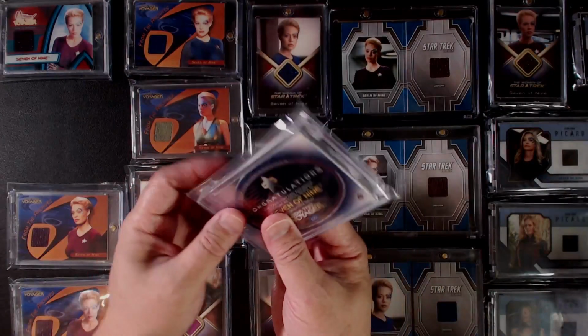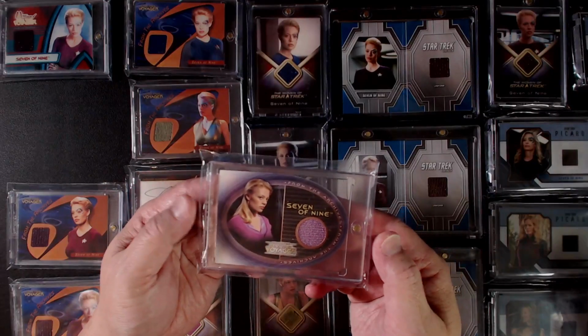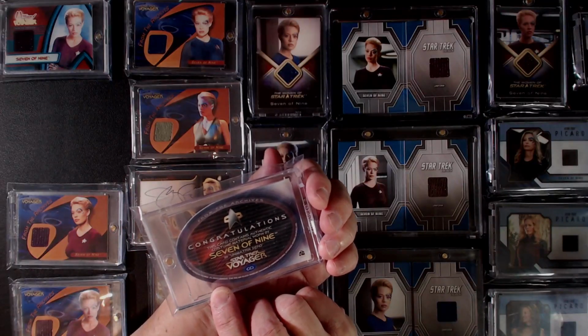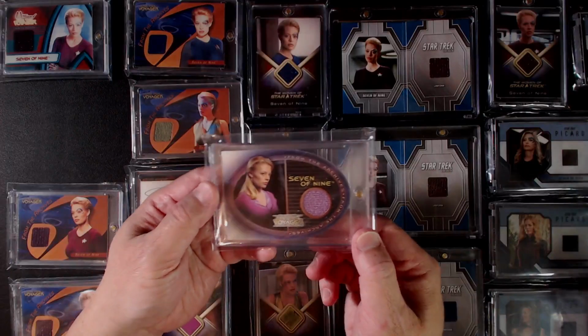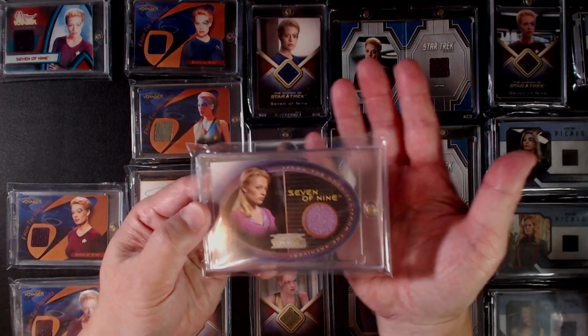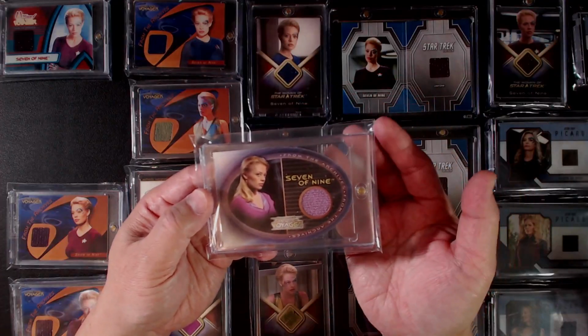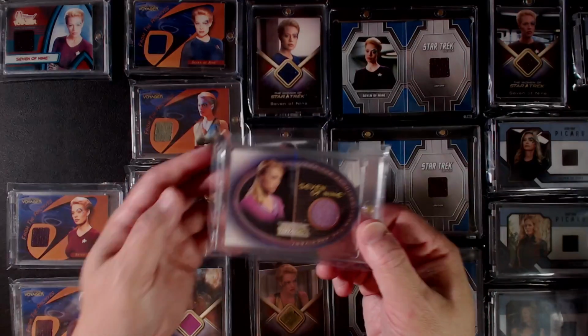Now next is in 2002 from the Complete Star Trek Voyager. This is card CC1. This is a pink costume material, worn. It says worn, and from the episode Unimatrix Zero. I think that was a two-part episode. And the unique thing about this card is it's a die cut. You can see my hand through the plastic case, and it's cut and rounded. It's a neat card.